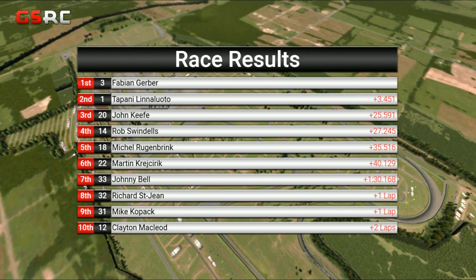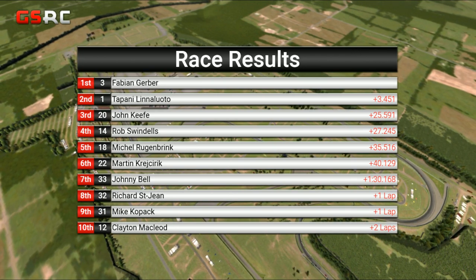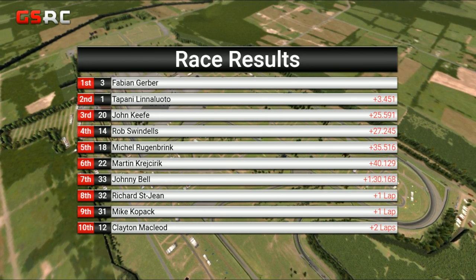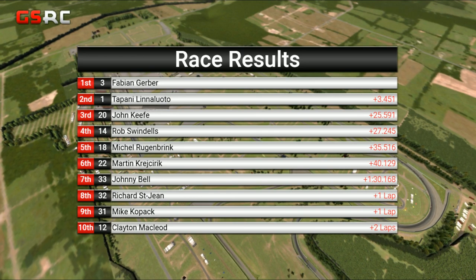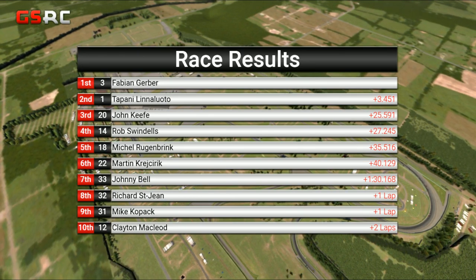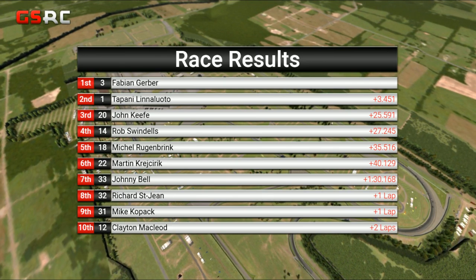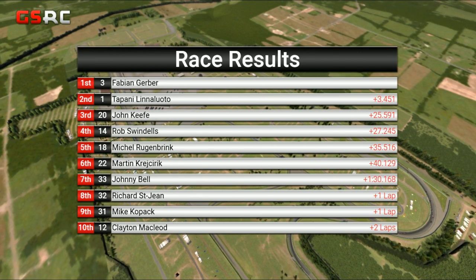John Keefe did consolidate that podium finish. John, I hope you come and talk to us, because I don't know how often we really get to talk to you for a podium finish. Rob Swindells gets a fourth place, with Michelle Rugenbrink finishing in fifth, going from ninth. That's a good run from him. Krejcik, oh man, he's got some speed now, but certainly needs some work to do in the race order.